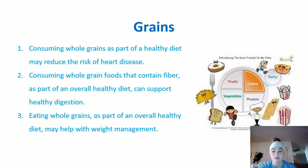All right, now we're talking about grains. So consuming whole grains as part of a healthy diet can also reduce the risk of heart disease, which we just discussed. Consuming whole grain foods that contain fiber as part of an overall healthy diet can support healthy digestion. Also, eating whole grains as part of an overall healthy diet can help maintain your weight. This is what we call weight management. Again, how do we figure out on our plate what grains should look like? It's the same as vegetables. It should look about the size of the palm of your hand.